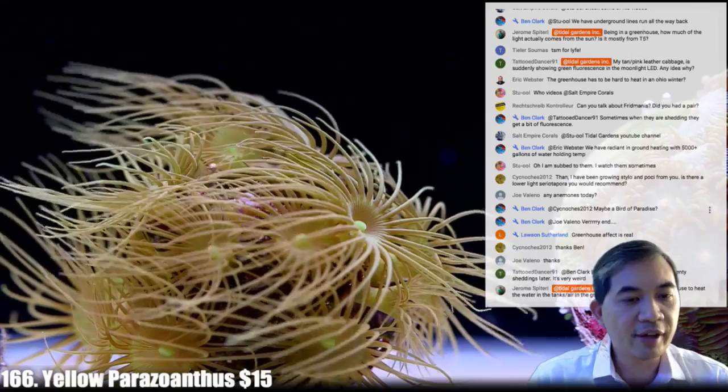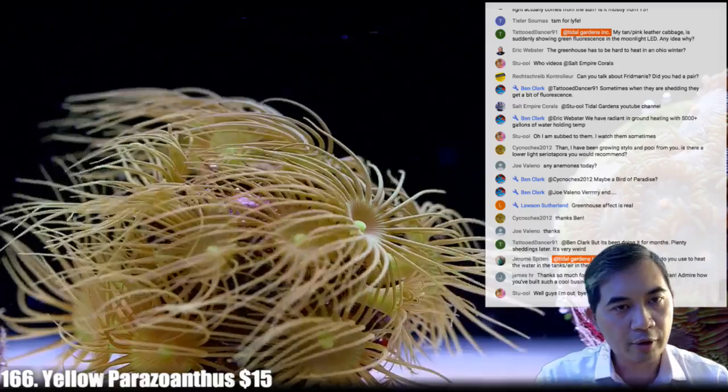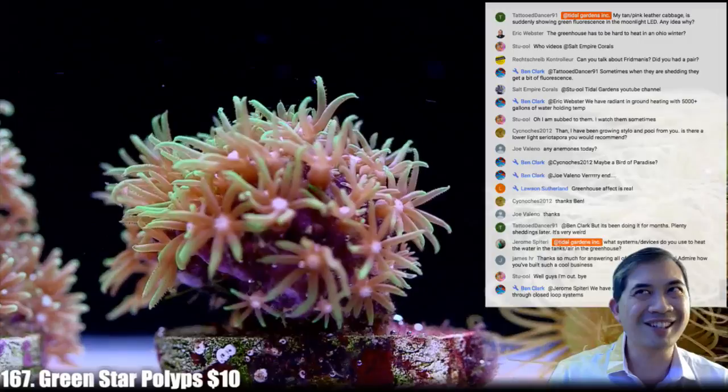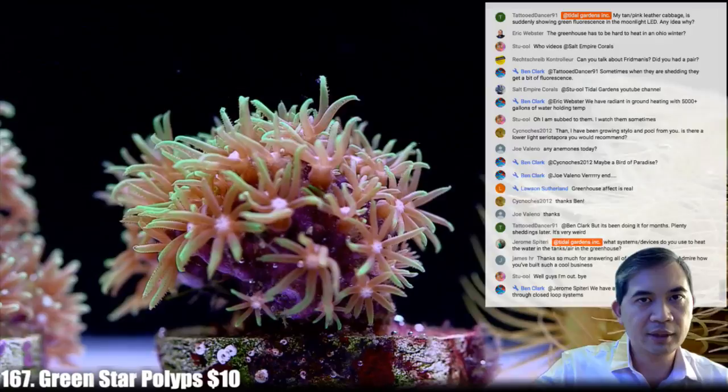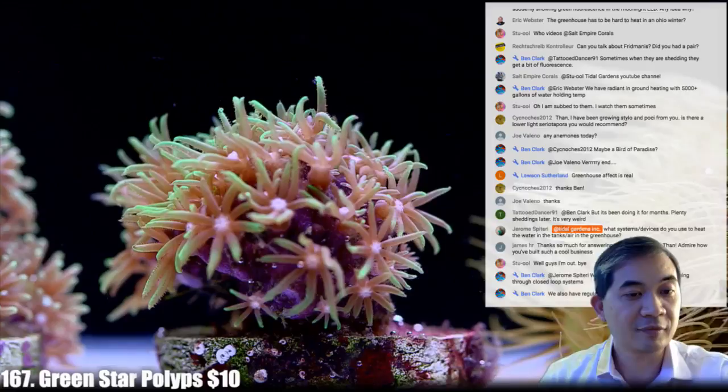What systems or devices do you use to heat the water? We use closed loop coils. It's basically a hot water coil. You get PEX tubing, which is cross-linked polyethylene, I believe. It's just plastic tubing, and you run hot water through it. You set that into your sump, like a big 100 foot coil of that. And it is very good at heating water. Very, very good.